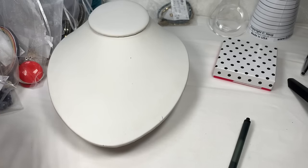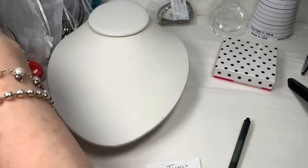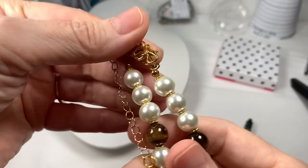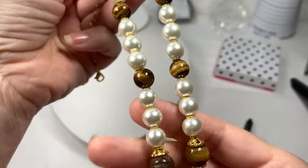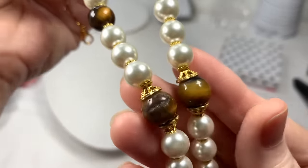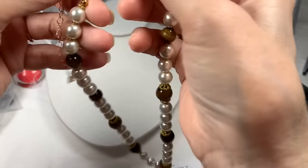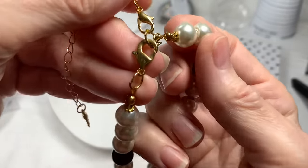This time I'm going to leave the bag numbers on them just like they were when I did the video a couple weeks ago. I think it'll be easier than trying to change the numbers. So bag number two is called Tigers and Pearls. And this is a gorgeous tiger's eye necklace, really beautiful glass pearls, and the tiger's eye stones in the middle. It's very lovely. I love the end caps that they're filigree and just real genuine stone and glass.